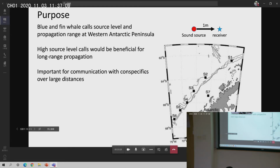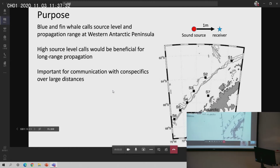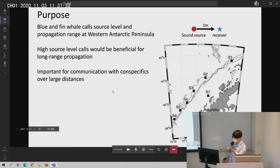And the low population density resulting from commercial whaling makes long-range calls even more important for a species' survival. This map shows the area where our study takes place, and the square box is our site where we deployed the instrument.